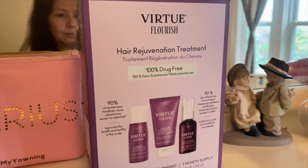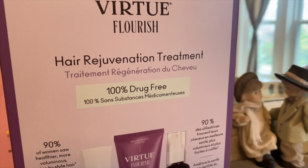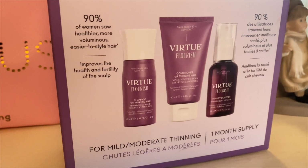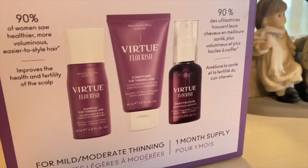I've got the 100% drug-free set that comes with a shampoo, a conditioner, and a scalp serum. This is a 1-month supply for mild to moderate thinning. So let's just unbox her and see what's inside.